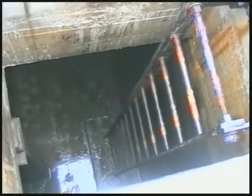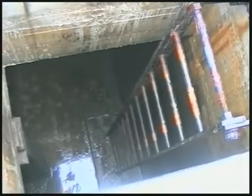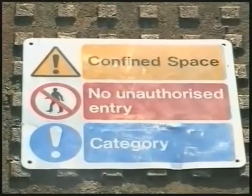When we think of a confined space, it's probably the obvious ones that spring to mind. Things like tanks, sewers, silos, flues. But it's not just the size of the space that makes it confined. There are also the conditions that exist there.